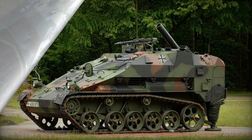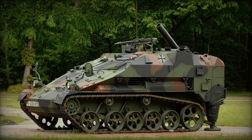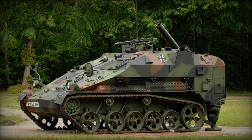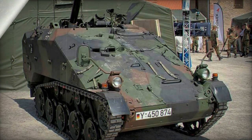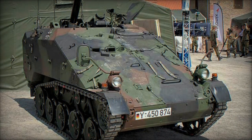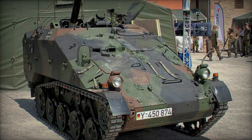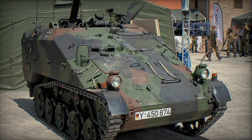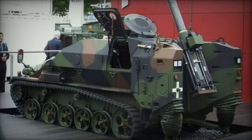German Army designation for this mortar carrier is Leichter PanzerMorser 120mm or LePzMrs 120mm for short. It seems that this mortar carrier has seen service in Afghanistan. The Wiesel II mortar carrier has never been exported. Possibly because other countries have no requirement for this class of unique airportable vehicles.